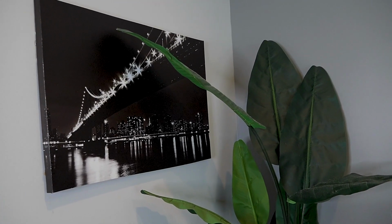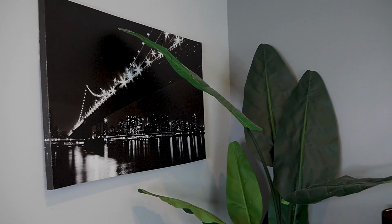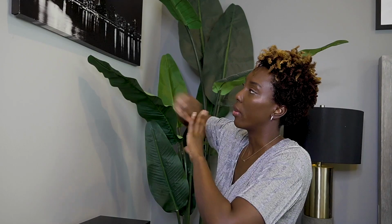This area of my room doesn't get a ton of natural light, so a real plant that looks like this probably wouldn't last long, but I still wanted some sort of greenery, some sort of height in the space. And then I just got this city painting just to add some contrast with the black on the gray walls. I got this painting from Ikea.